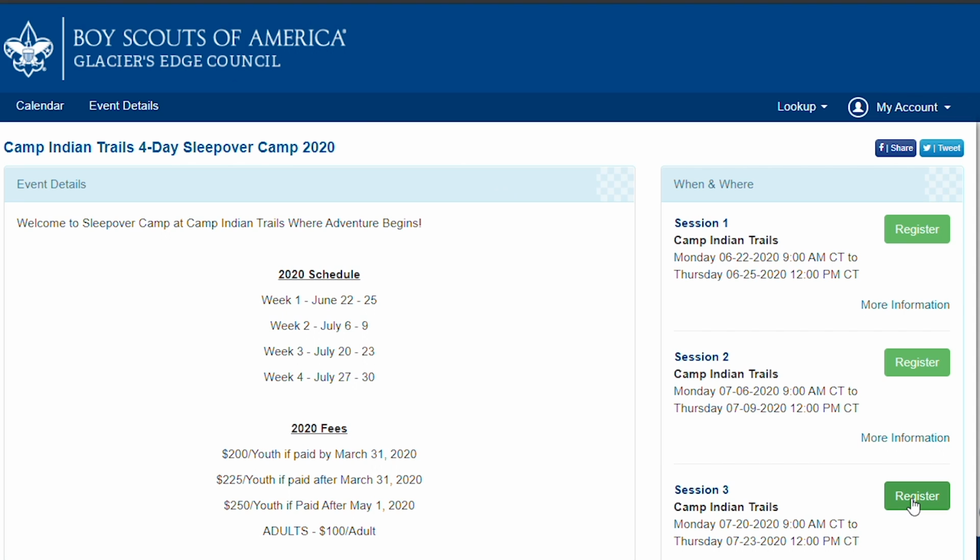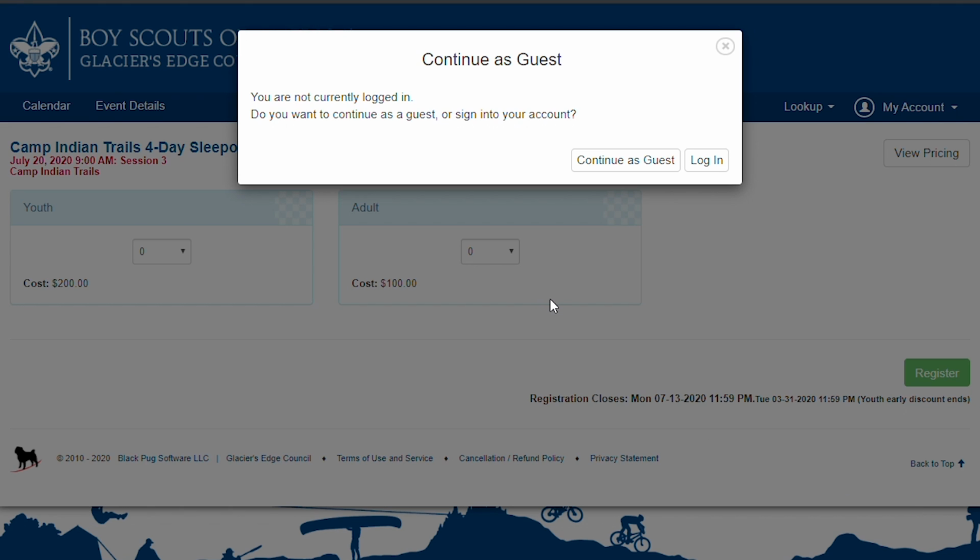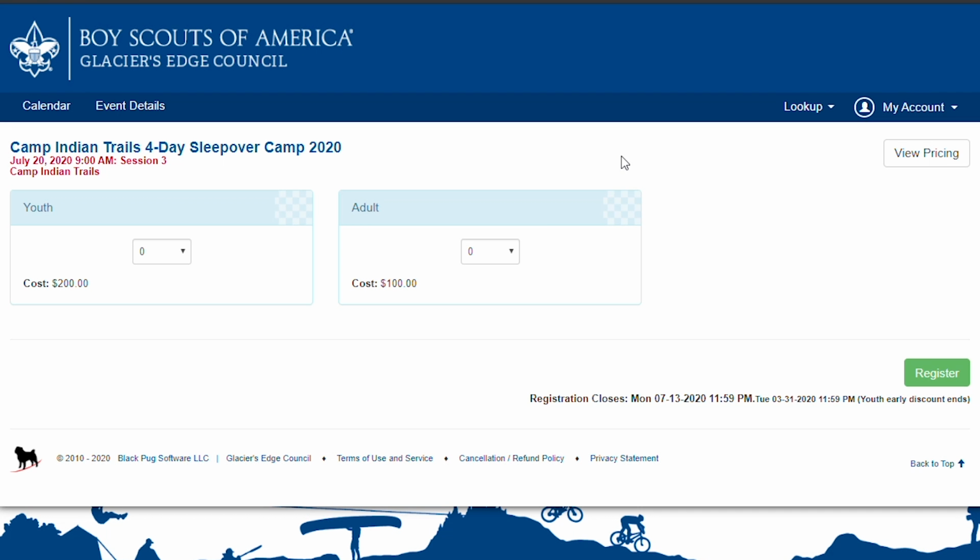So this will take you to this page, and it'll tell you the scheduled dates. And the first thing you have to choose is which one we're going to go to. You notice again, the best prices happen before March 31st. So we're going to go to session 3 at Camp Indian Trails. So I click that green button, and we're going to register as if it's a parent and a scout. So we're going to continue as a guest.